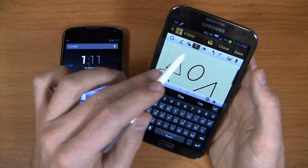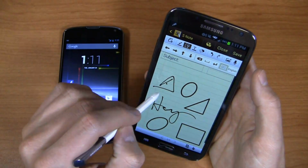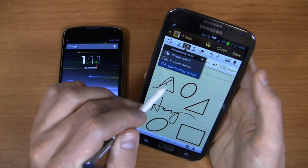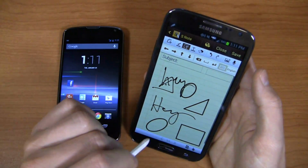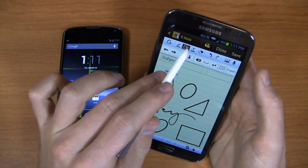Then over here, just doing it really quickly, I can type. And let's see what else we've got. Shape match, formula match, handwriting to text. One I use on a relatively regular basis. Try to say hey, there. As you can see, relatively easy to use.